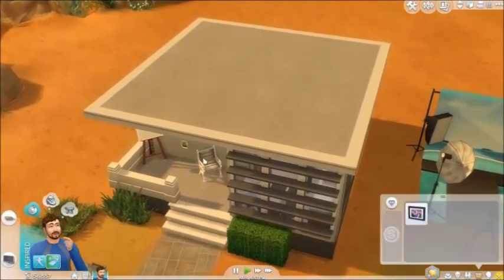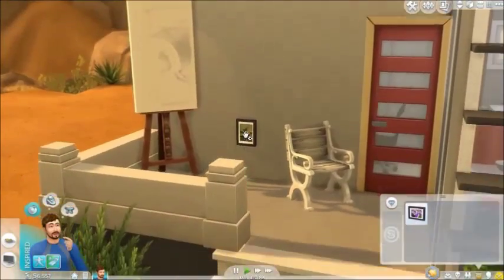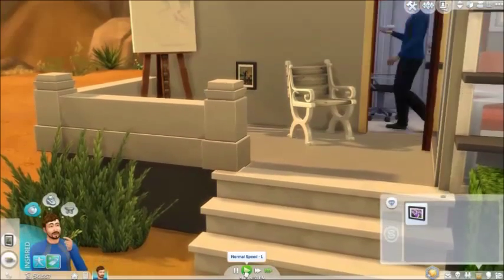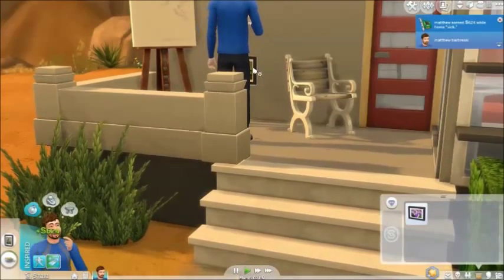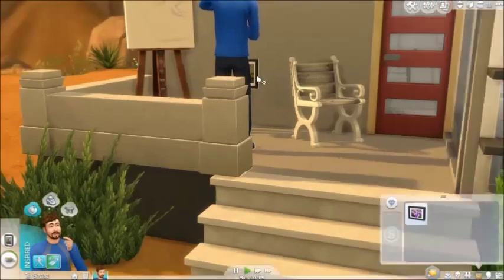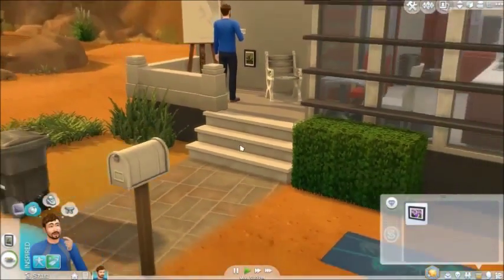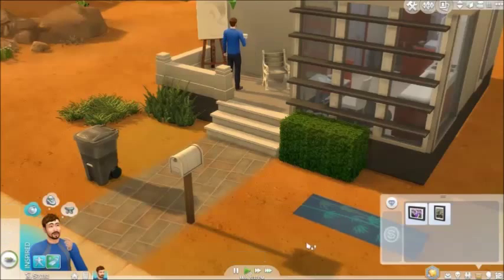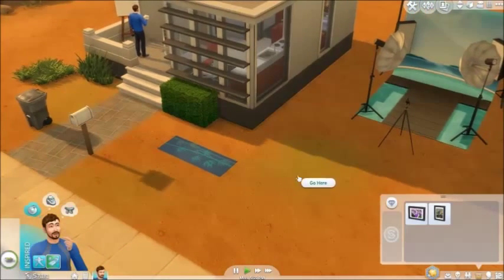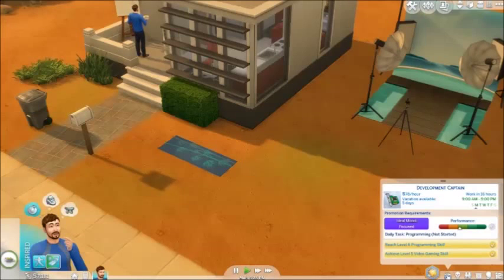There we go. How about you put it right there? Add frame. Jeez. All right, view it. I want to... $624. Wow, sick. Alright. No, stop moving around. Put in inventory. Thank you. Alright, that's it, that's it. We're done. We're done for today. Alright.